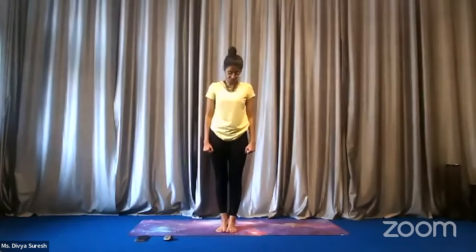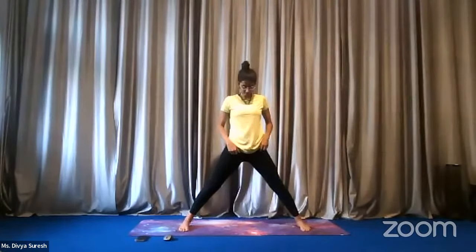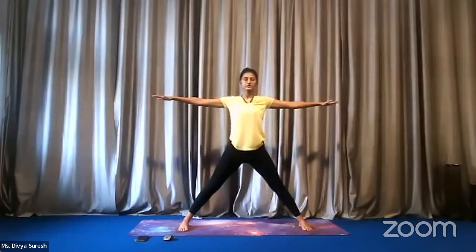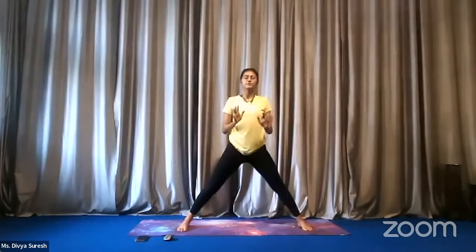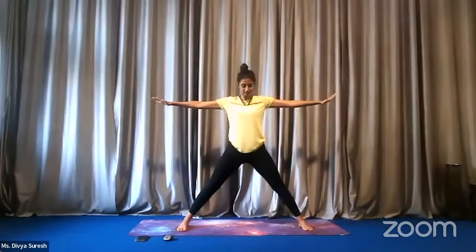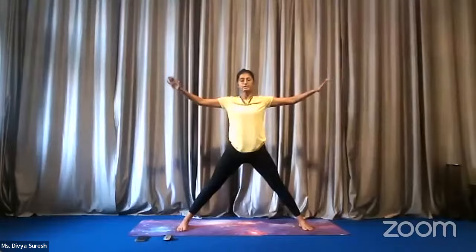Very nice. Now, spread your legs open. Make sure the feet are parallel. Hands out. Stay. It looks like a very simple asana, basic asana. But when you hold it for a long time, you will notice the difference. Majority of us will have one dominant side. Your right hand is stronger, your left leg is stronger. There is always imbalance in the body. This particular asana will try to bring balance there and start boosting the whole overall nervous system.